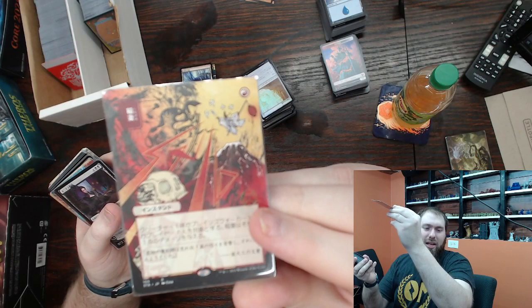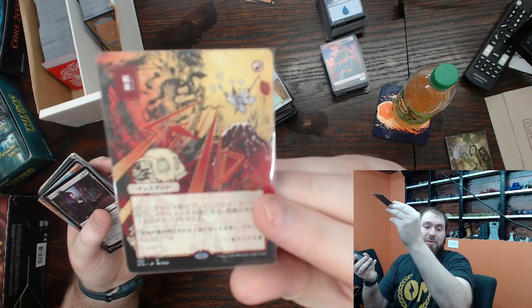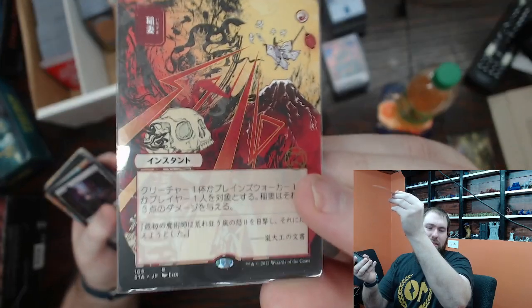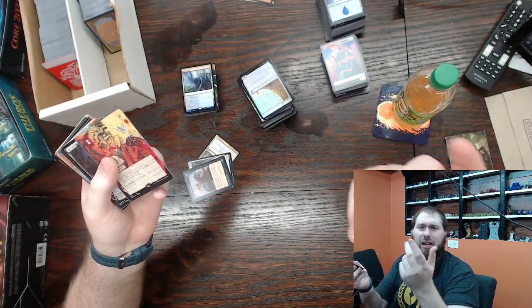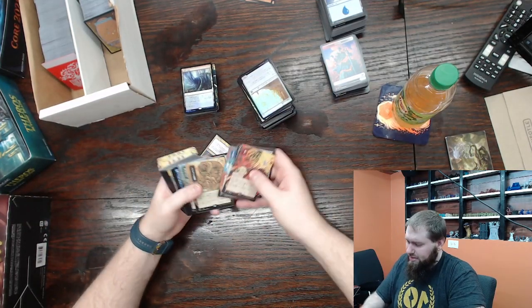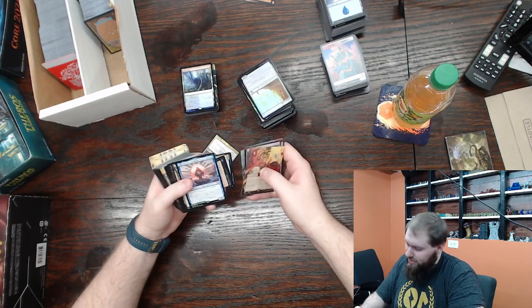So I have a lot of lighting down here, so it looks like these cameras are just kind of crap. Anyway, are you going to focus? There we go. Not too bad. These are the webcams, the C920s. They're all right. Yeah, this is already sorted as far as rares and stuff are going.